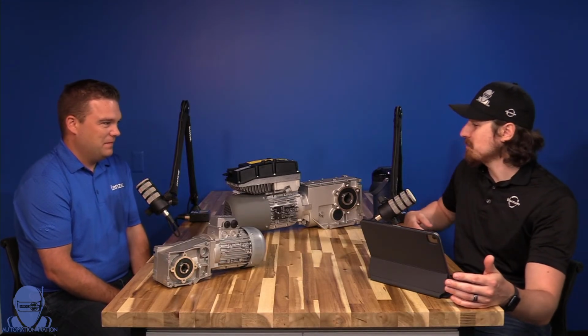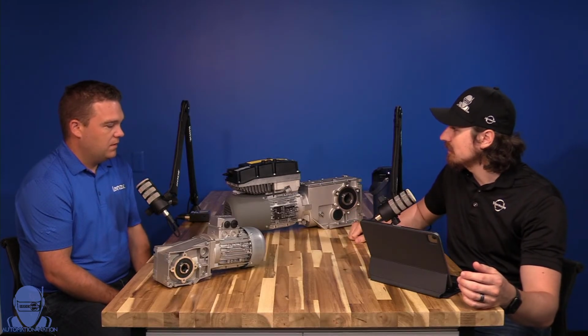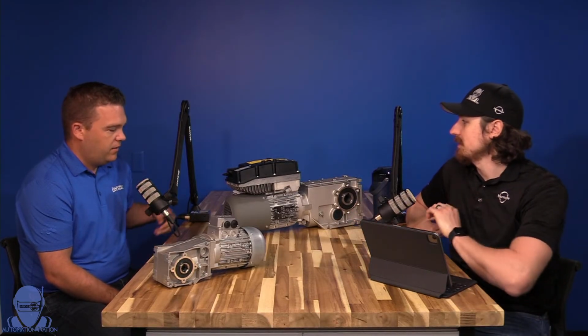And everything's quick connect on it. There are M12 connectors on it. I think the programming port is USB-C, which is phenomenal, finally moving into the current technology of USB. You've got the HonQ style connections on there, so it's easy to daisy chain power in and out.